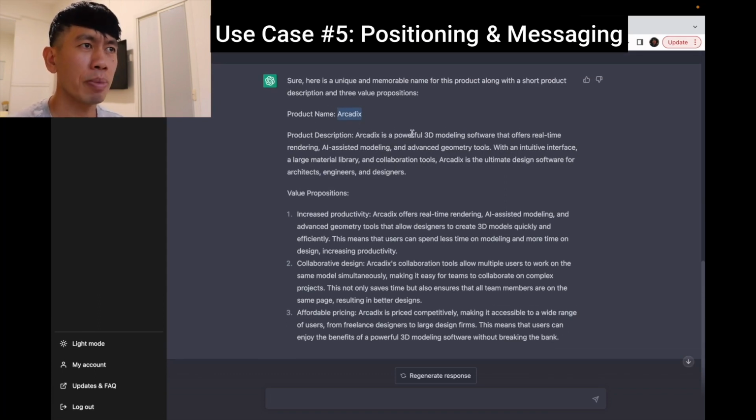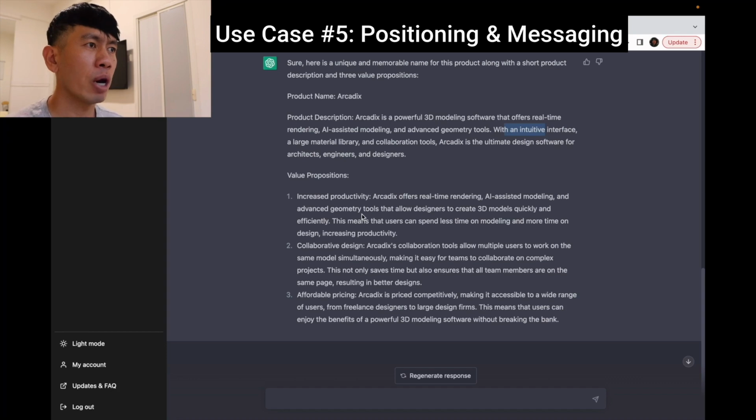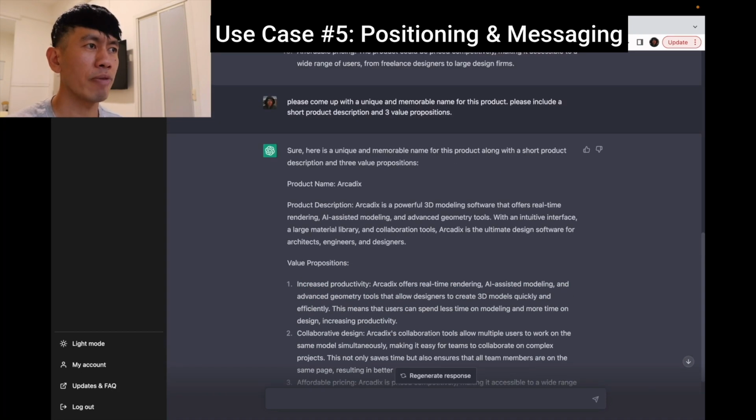It's a powerful 3D modeling software, offers real-time rendering, again speed, AI-assisted modeling, the AI component, and advanced geometry tools. So more tools for customization. A short description, intuitive interface, large material library, collaboration skills. It's the ultimate design software for architects, engineers, and designers. The 3 value propositions are increased productivity, collaborative design, and affordable pricing. Great, so it came up with a very good short description and 3 value propositions.